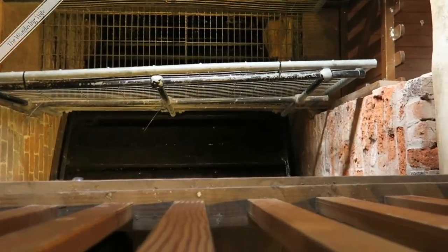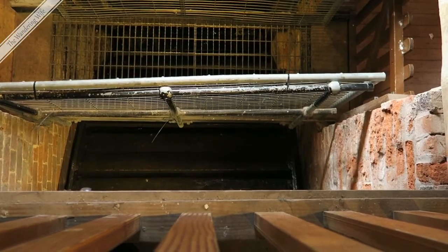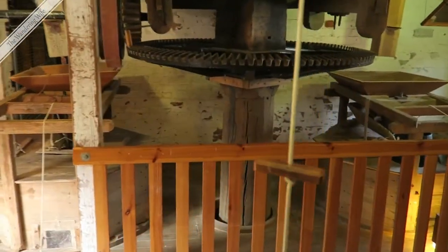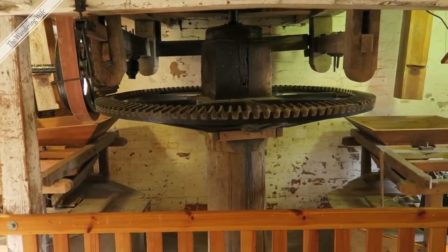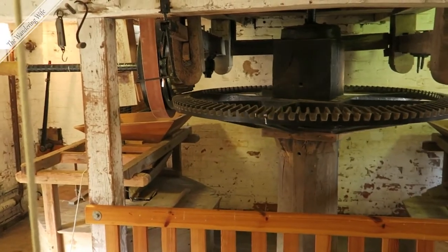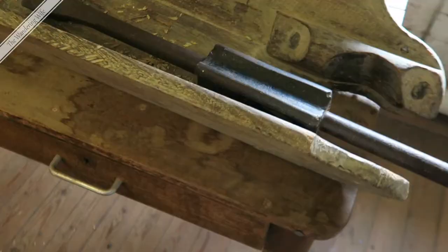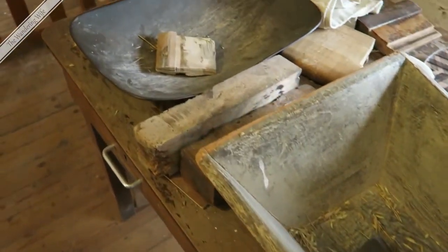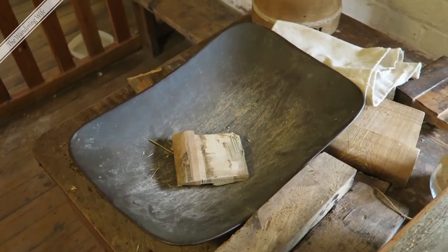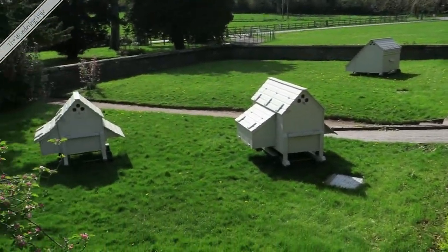And I don't know how well you can see that, but this is the water wheel. You can probably hear it. This is the mill, and this is what the water wheel is turning. It would have been used to grind the grains. And then here's some more smaller implements. Out back of the barn area, there's some chicken coops.